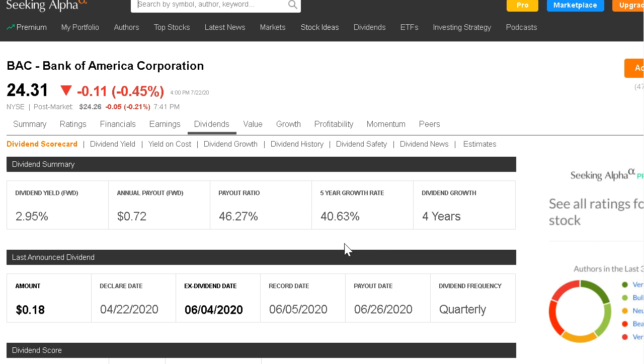So that number is extremely inflated. That number will not be sustained going forward. If and when they do raise their dividend next, it will be a lot less than that 40%, but that is what the current rate is right now, but do not expect that moving forward. I'm putting that out there right now.